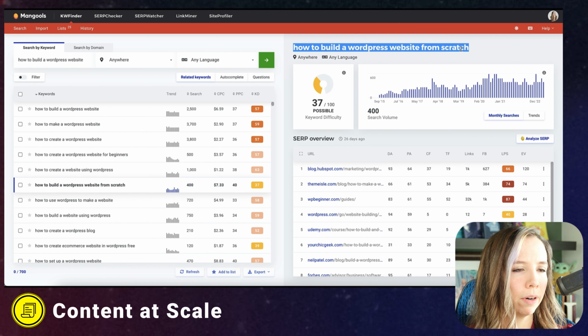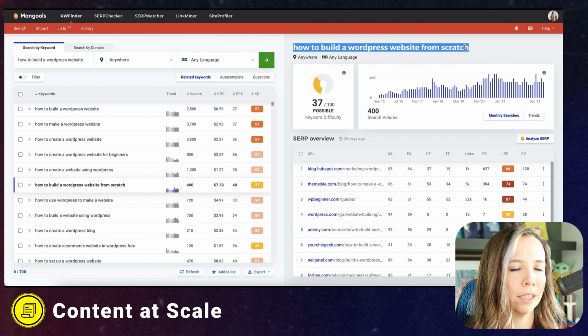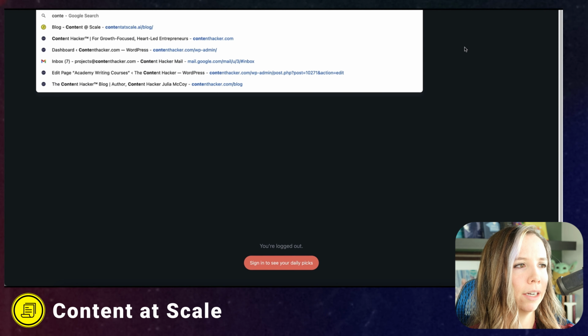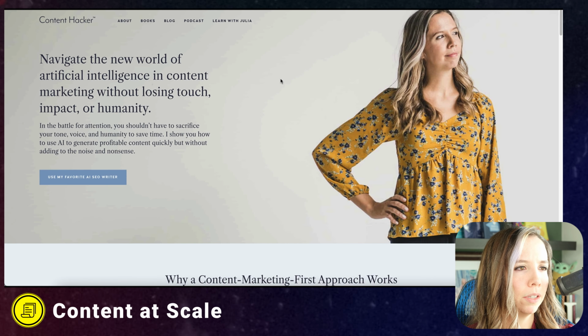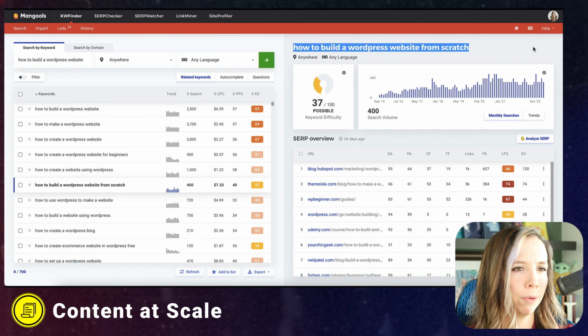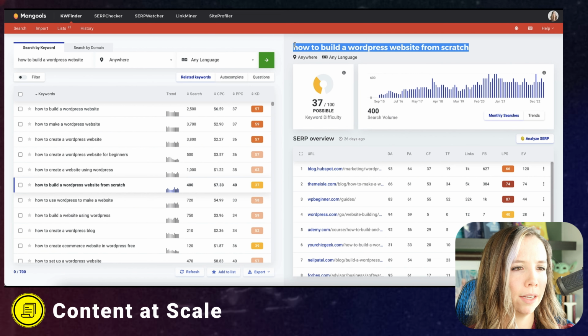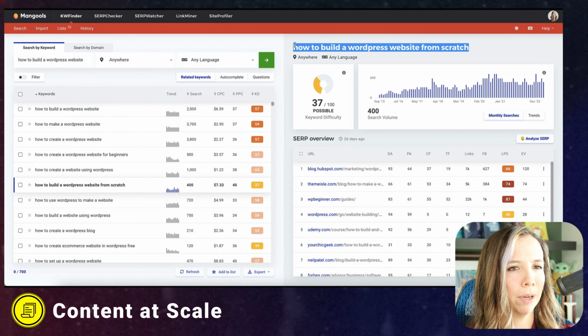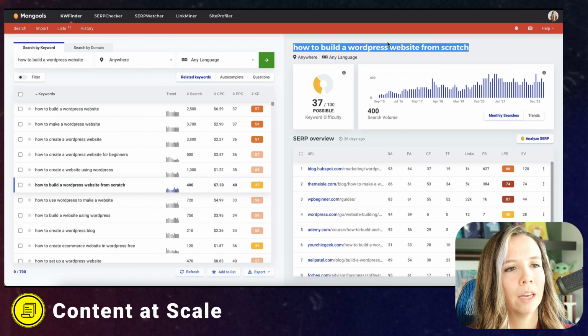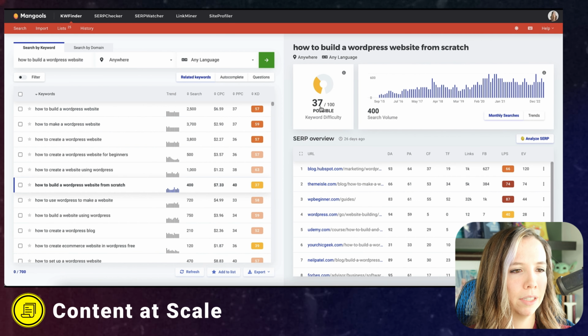It's a long tail keyword, how to build a WordPress website from scratch. If I was writing content for, say, contenthacker.com, then I want to create long-form guides that help people do things that build sustainable businesses, right? So this is mapped directly to something my customer would want. And then I can, of course, sell them things once they opt into my email list, right? We can upsell. So this is directly mapped to my customer, and it's a keyword that rates possible on the difficulty score. I also like the 400 search volume.